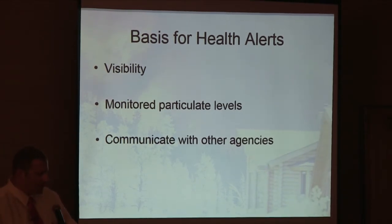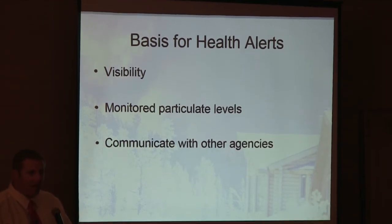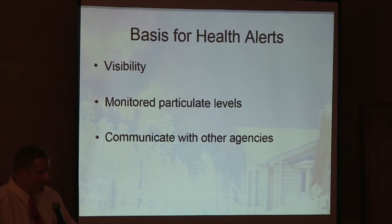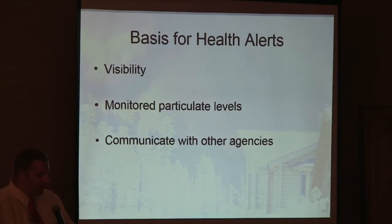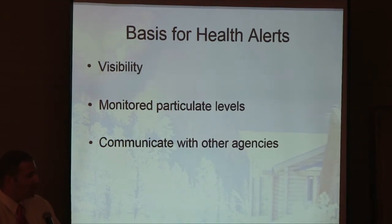We used to issue health alerts based almost entirely on visibility. In other words, we'd look out across the metro area, and if you couldn't see the mountains from the west side or downtown, that was bad and warranted a health alert. Unfortunately, the data from our monitors wasn't immediately available, and so we learned to rely on visibility.